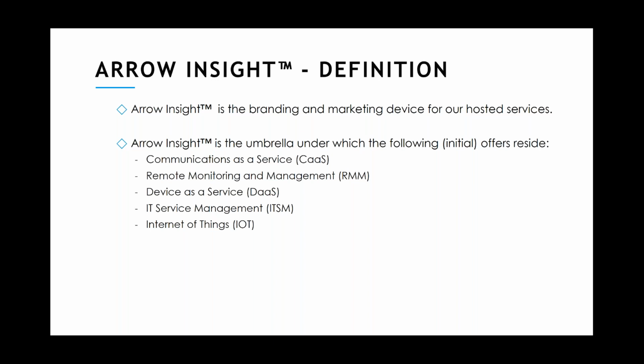And you'll see here on the second bullet, our initial offerings at this point include communications as a service. You can think UC/CC as a service. The RMM, which is what we're talking about today. Another one is device as a service, which you can think of as end-to-end lifecycle management of an enterprise's endpoint devices, from desktop PCs and notebooks to tablets and even smartphones, including disposal of those assets when they become end of life.